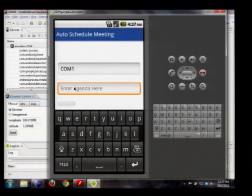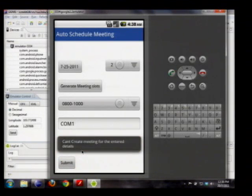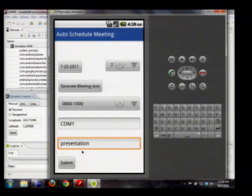Then the agenda for the meeting. So he clicks on submit. This one fails because just before coming here, I tested this, and there's a meeting already added in the database. Probably I can reset it in a while when my other group mate is specifying, and then I can show you this again.